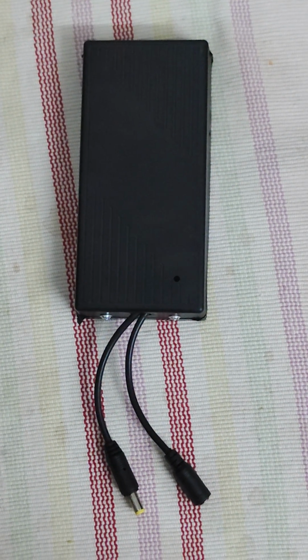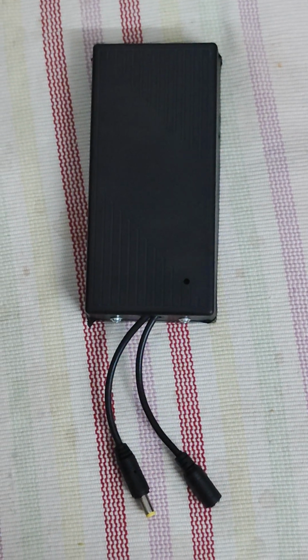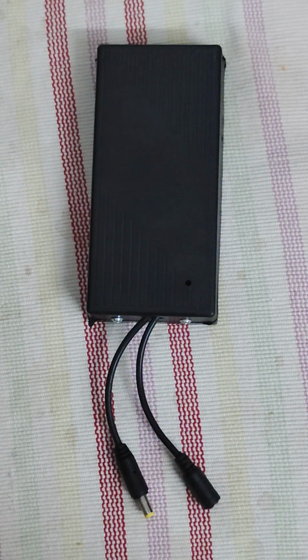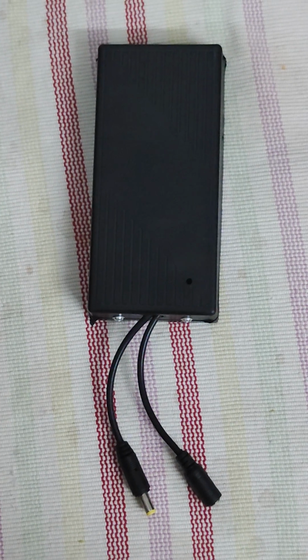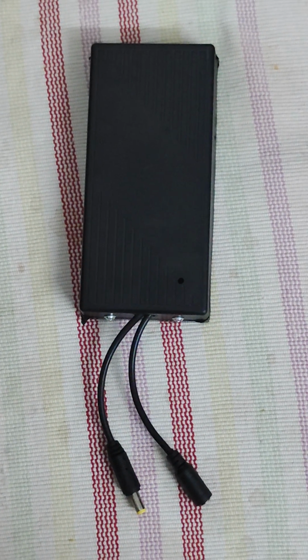Imagine a scenario where a sudden power cut occurs. Our mini UPS ensures uninterrupted attendance tracking, allowing employees to clock in and clock out without a hitch. It acts as a safeguard against data corruption, preventing valuable attendance information and minimizing the risk of loss.